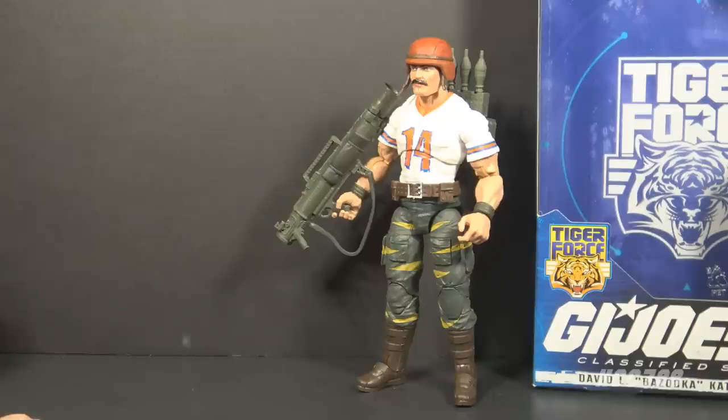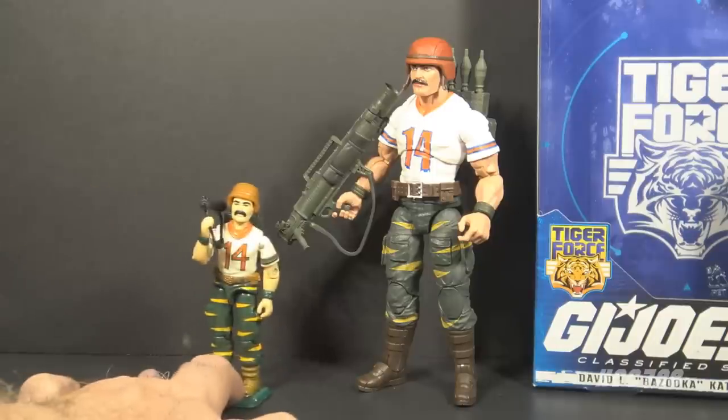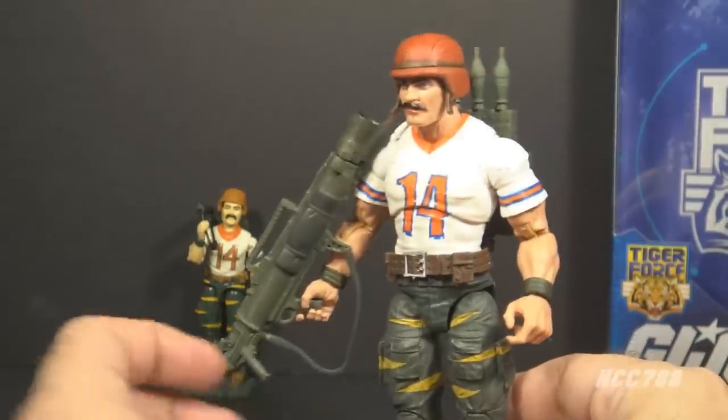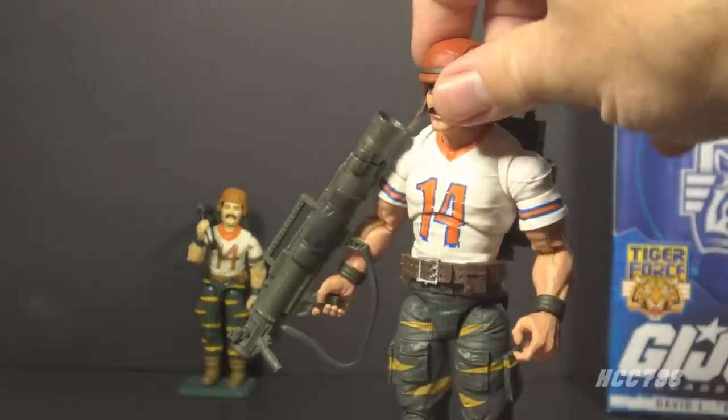Here is classified Tiger Force Bazooka out of the box. I will eventually do a full review on this figure. I won't go into quite that much detail here. I just wanted to get him out and compare and contrast with the original figure that he is trying to mimic. One thing to notice immediately is that the colors are similar to the 1988 figure, but updated a bit. Some of the colors are updated in an important way that I will point out. First, let's see what they did with the accessories, because there's some cool stuff going on here.